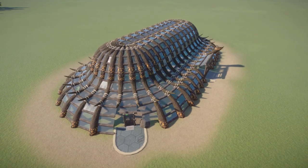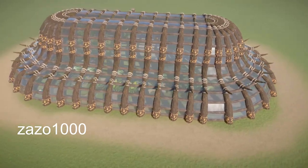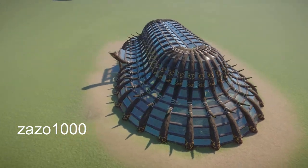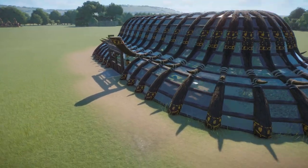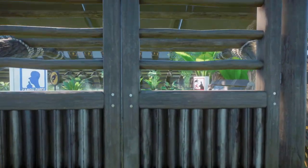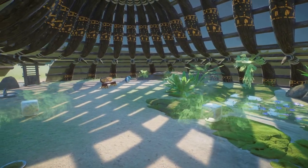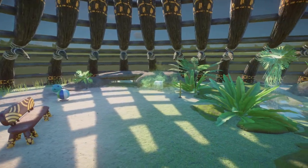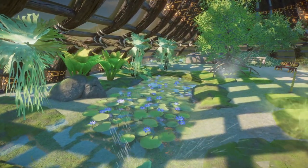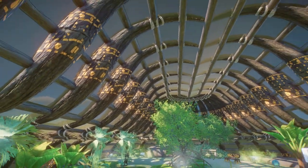Our next piece is called Dome Turtle. It was made by Zazzo. You can bring this into your zoo for right around $20,000. Gorgeous little habitat this is. Thank you so much for sharing your work with us.